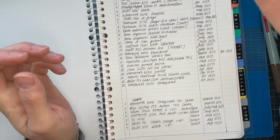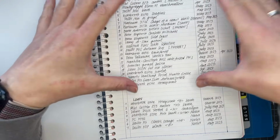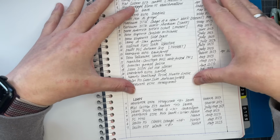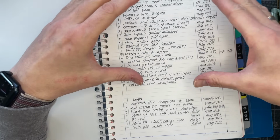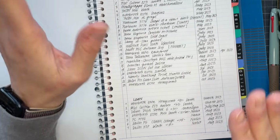and did not put it back into fountain pens, for instance. So 23 pens came into my house in 2023, plus 6 on loan. 3 of them were returned, 1 of them was sold, and 3 are still here.